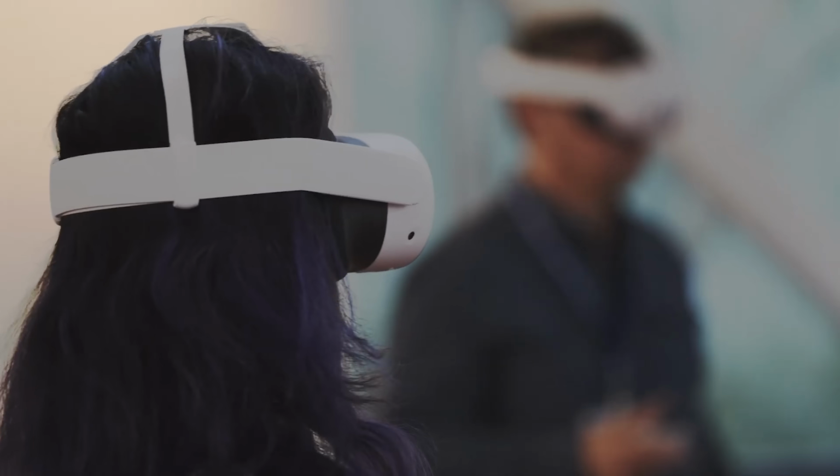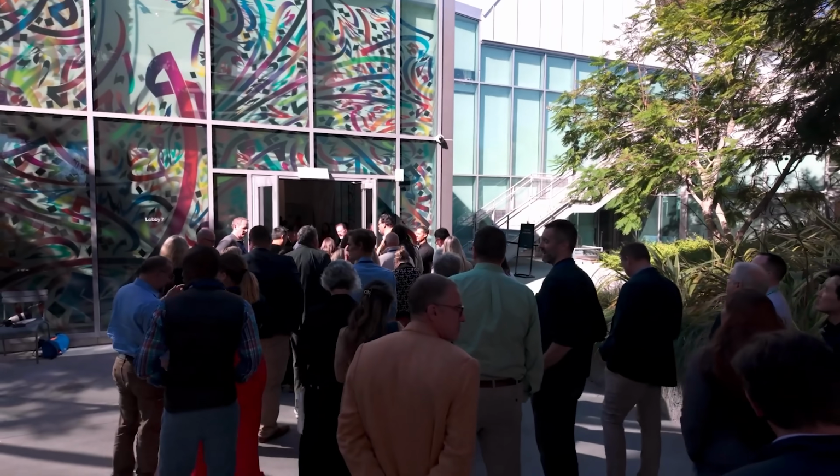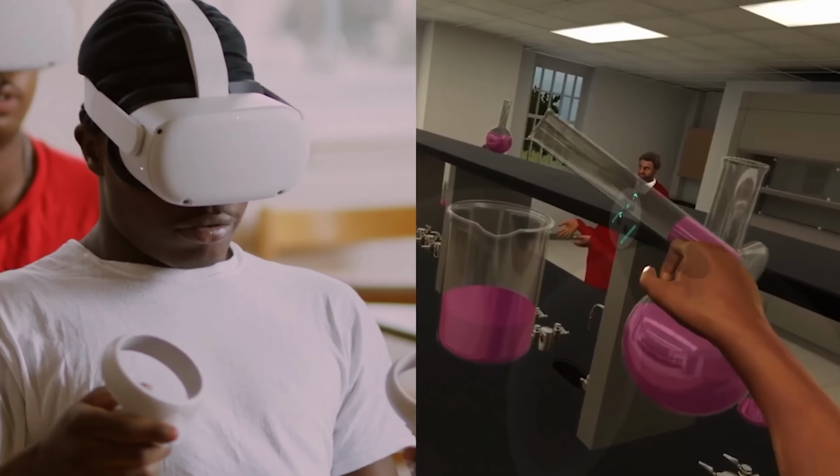Being able to actually show someone a dinosaur right there in front of them, well, you would be able to see the scale, you would be able to see what it looked like, and you would no longer have to imagine it or kind of virtualize it from a piece of paper. You would be able to actually see it.